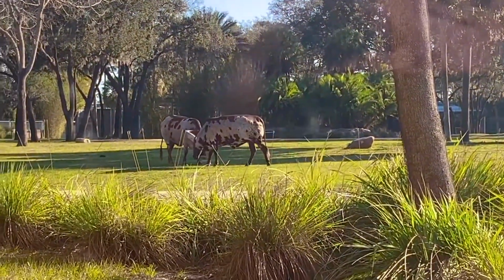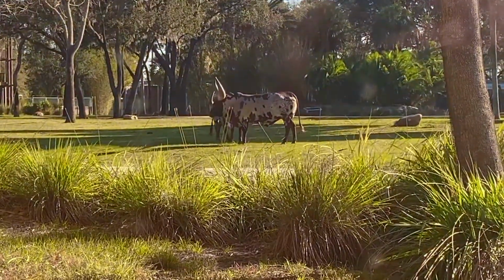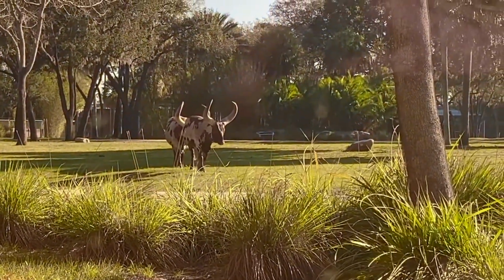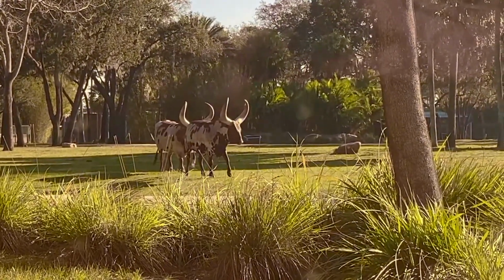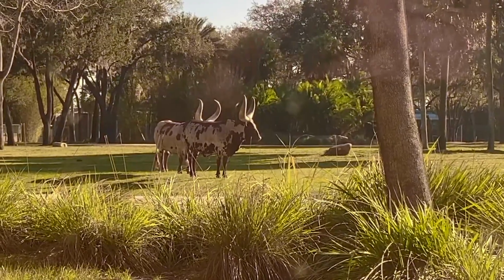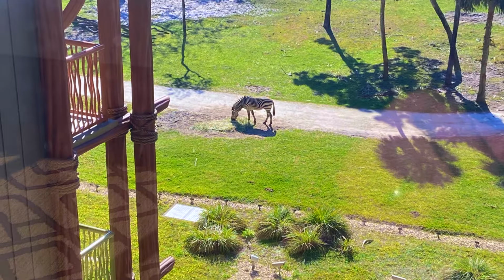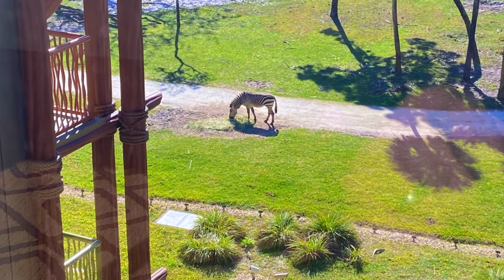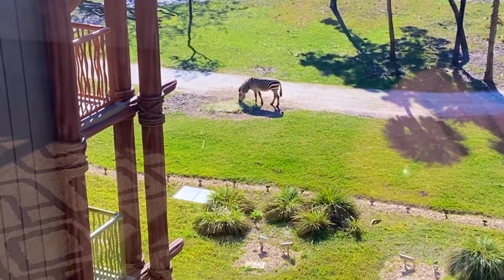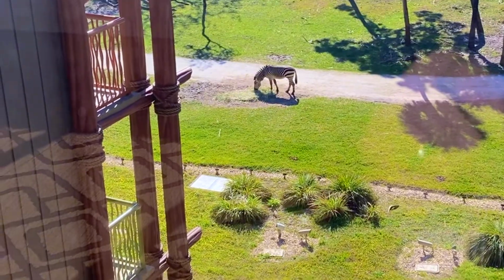Animal Kingdom Lodge, absolutely amazing resort. Even just walking around the resort, finding a nice quiet nook to sit in, whether it be by a fireplace or, you know, Jambo House has a gigantic fireplace inside the lobby as well as outside in the back where they tell stories. So many great things at this resort. I could just go on forever. Love Animal Kingdom Lodge. Next up, Beach Club Villas.